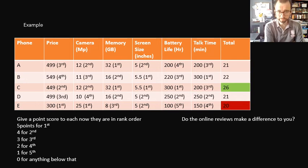So, scoring system. I've just given a point score to each. So if it was the top score, so for price, E was the best scoring one, it became first, and I got 5 points. Second, 4 points. Third got 3 points, and so on. And off the back of that, I totaled that phone C was the best phone. As I said, I've made up all this data. This phone doesn't exist. You're going to have to create this yourself.